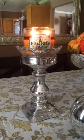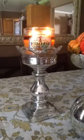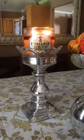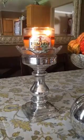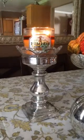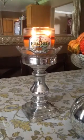So let's talk about the notes in this particular candle, and then I'll tell you about my experience actually burning it. So the notes directly from the website say that fall fun begins with a scrumptious blend of fresh pumpkin, creamy nutmeg, and rich brown sugar. So I would absolutely say that all 3 of those notes are very prominent in this particular candle.